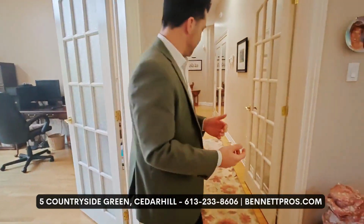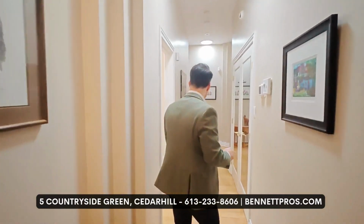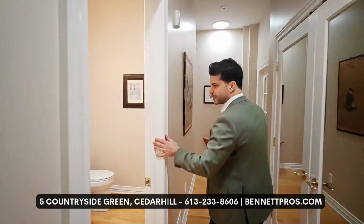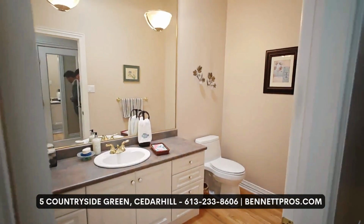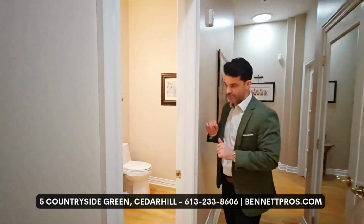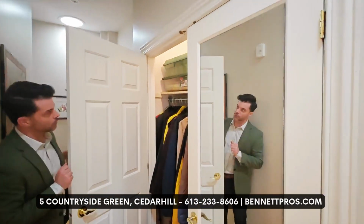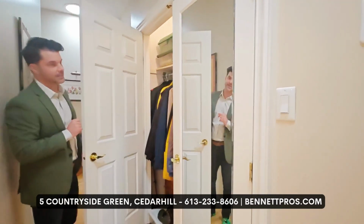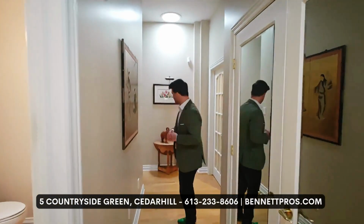Now, continuing on this side, you've got some extra privacy, so if somebody does work late, you can close that door. So nice privacy that way. And the first room that greets us on this side of the house is the powder bathroom. Now, it's a powder bathroom, but you could easily make that a 3-piece bathroom. Plenty of space there to add in a shower if you need to. And across the hallway, we have some storage for all your winter coats and things of that nature. And if you want to check yourself out after you put your coat on, you can easily do so.